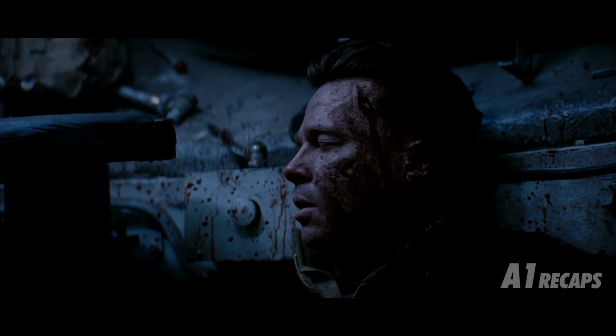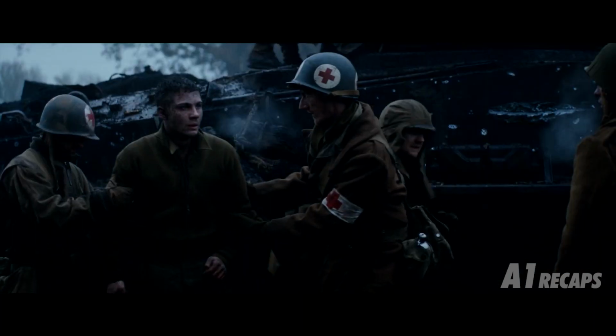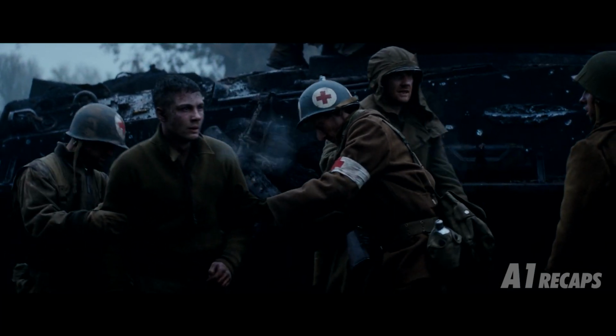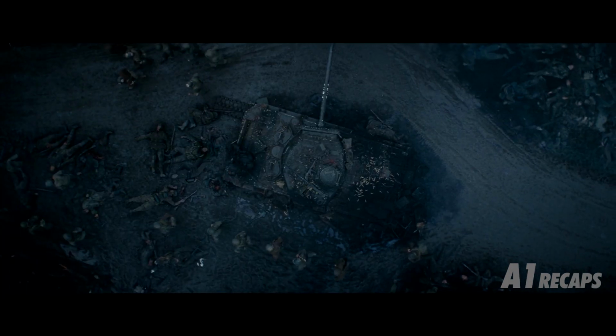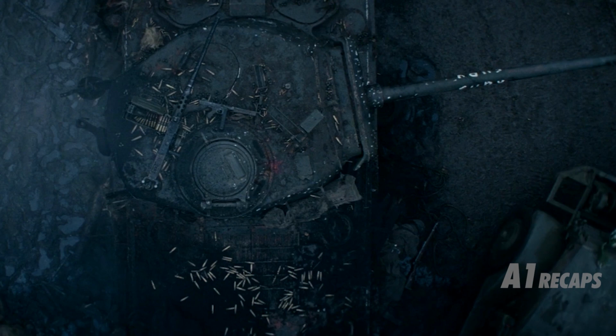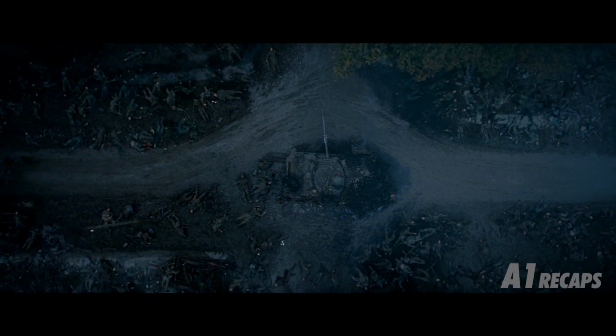The next morning, the Germans have left and Norman returns to Fury, mourning over Don's dead body. Norman hears more people approaching and gets ready to shoot, but these are American medic units that only mean to save him. Norman is being taken away alive while the film ends with a zoom out on Fury. Even though the tank is destroyed, we are able to see that dozens of Nazi dead bodies have piled up around it.